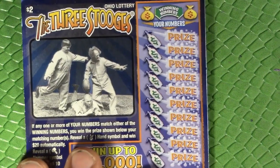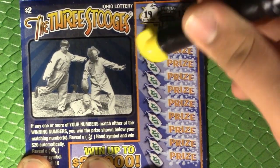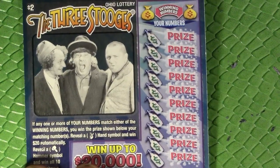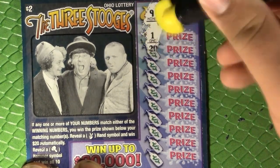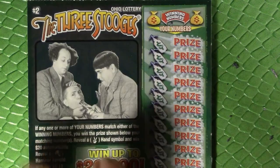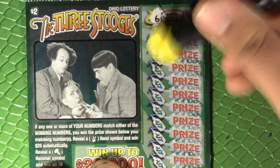Nothing. Sorry, I'm just trying to finagle my desk here. 19 and 12. It'd be nice to hit all the little symbols here. I love when I can do a full pack and show off all the different symbols you can find. 9 and 18. 6 and 9.